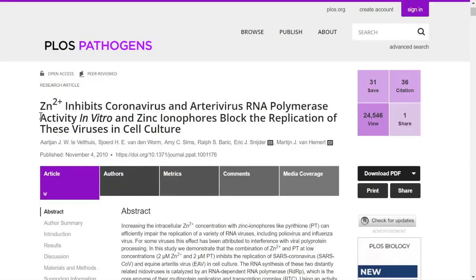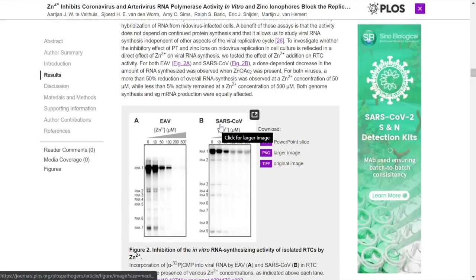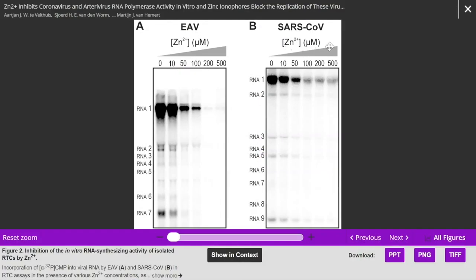This is the paper. Zinc inhibits coronavirus RNA polymerase activity in vitro, and zinc ionophores block the replication of these viruses in cell culture. When they looked at the SARS-CoV virus, that was the one that was seen back in 2002, as the zinc concentration inside the cell went up, you can see that the byproduct of the RNA-dependent RNA polymerase went down, down, down, clearly demonstrating that zinc intracellularly is going to block this very important enzyme of the virus.